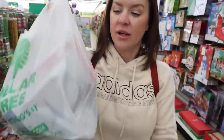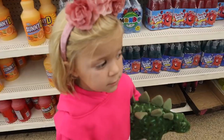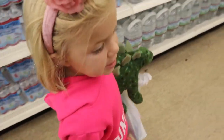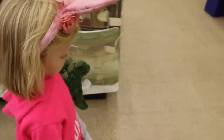All right, we got the goods. Yep, all the goods. We just got the announcement that everybody has to bring their final items up to the register because the store is officially closed. All right, Ro, you ready to make some slime? Yeah, come on, let's go find our spot. I think we need some plastic plates so we can play with it. Oh, that's a good idea.